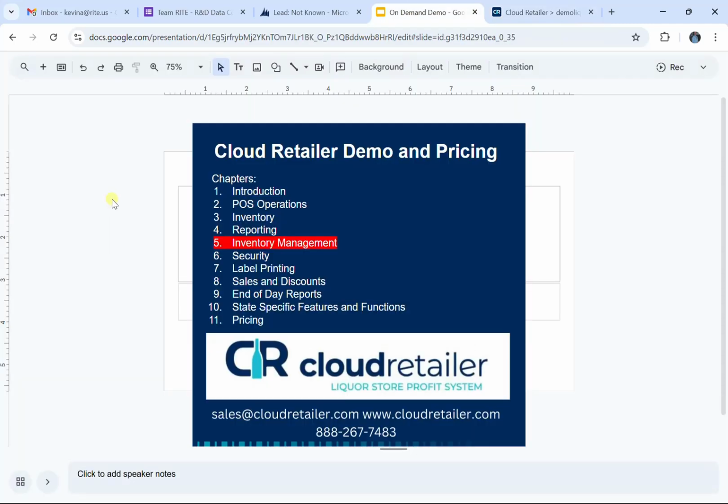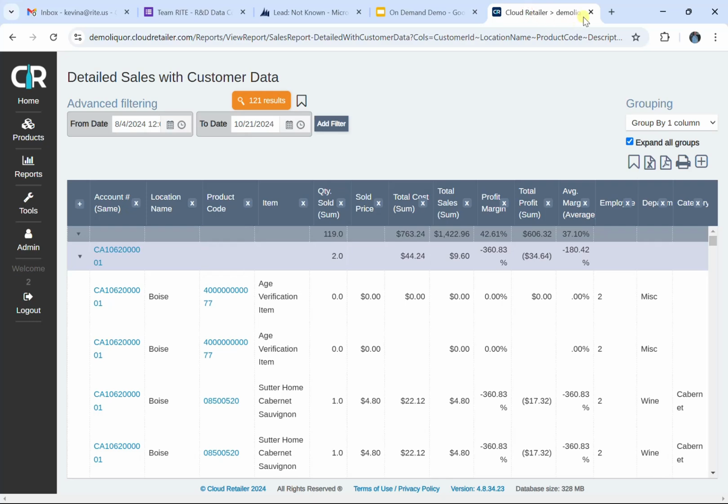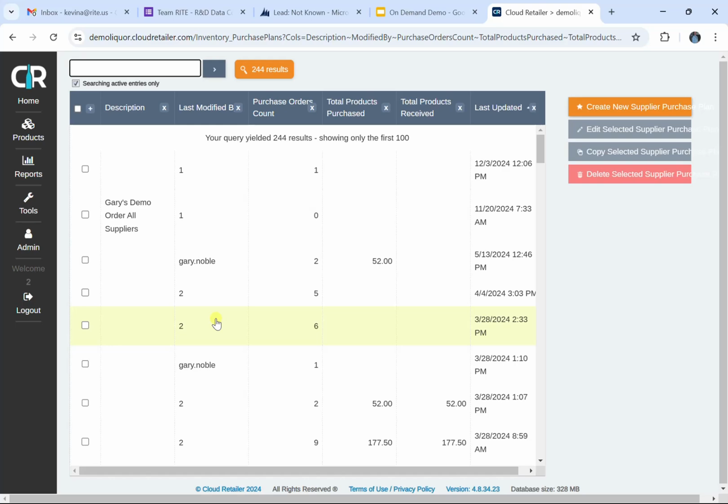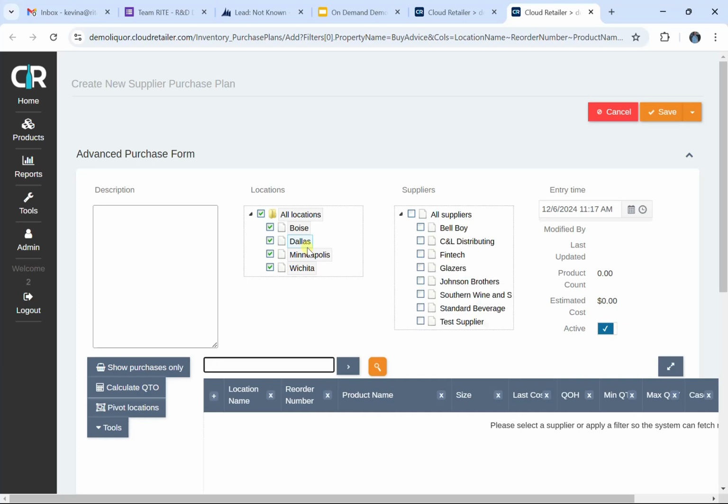Now let's take a look at inventory management. So if we go into our tools and go to supplier purchase planning, this is an AI tool that will help you generate orders. It will tell you what it thinks you should order. So you're not relying on that supplier rep with their iPad to tell you what you need to order. Now, you can still rely on them if you trust them, but you have the ability to cross check what they think you should be ordering.